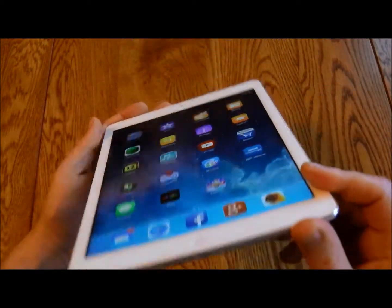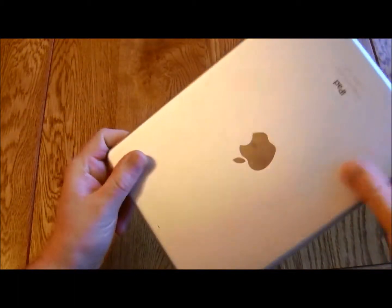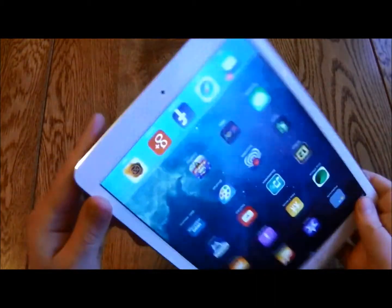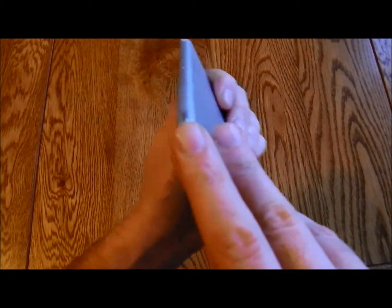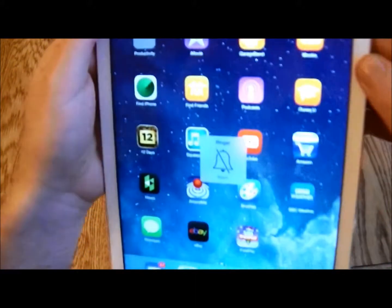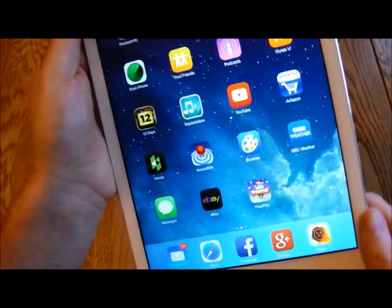The design is very minimal. There's just the power charger at the bottom, there's nothing on the back, nothing on the sides, and then you've just got the volume and power and the silent. You can just turn that to silent there.